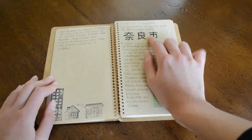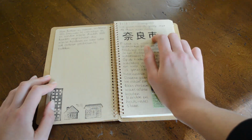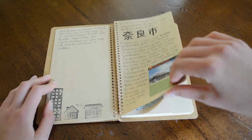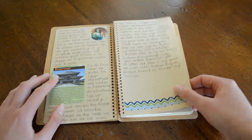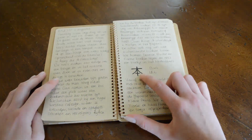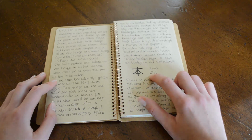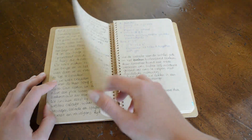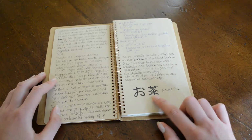Here's some more characters. I think this is probably the name for the town Nara, because I think this character means city, but another character for the word book, hon. I actually wrote down the pronunciation in hiragana here. Ocha, which means green tea.